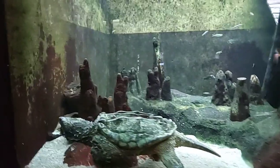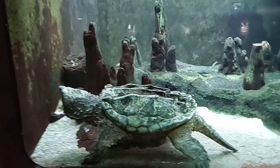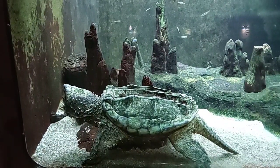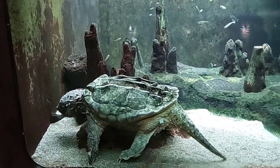And if we get a good look at his skin, you're gonna see another thing common of reptiles. Looks like he's starting to shed some of his skin on his leg. So if you see some skin that looks like it's flipping around a little bit there, it is because he is getting ready to shed his skin, which is another common reptile trait.